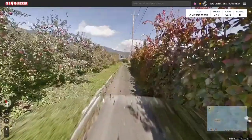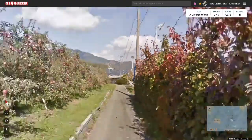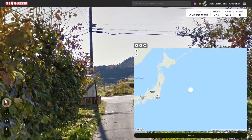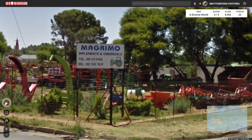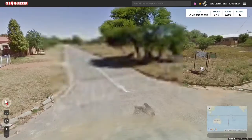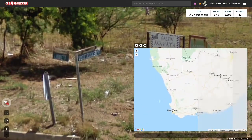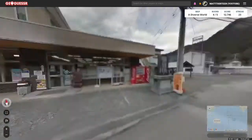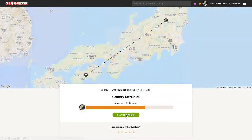Here we see Locam, which can only be in two countries, Switzerland and Japan, and this one felt much more like Japan than Switzerland. Here we see some Afrikaans writing and a street saying Voortrekker, which is a South African thing, and we see Gen 2 coverage there too. Here we have Locam again, and the yellow rear plates is Japan.